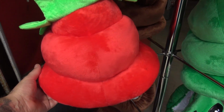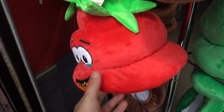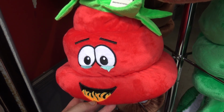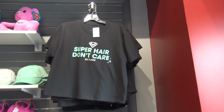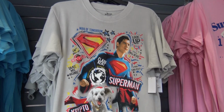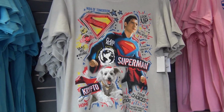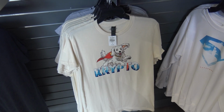And my favorite, because I like spicy foods. If you have too much spicy foods, you have the red hot poop. For the roller coaster, you said your hair's flying everywhere? Yeah. That's because you have super hair, don't care, Six Flags. I actually have new Superman movie merch at the Superstore. I like the Krypto, the super dog shirt.